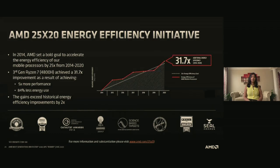Finally, I want to show you AMD's progress in the 25x20 energy efficiency initiative. Six years ago, AMD announced an ambitious project, the 25x20 initiative. It represented AMD's vision to improve the energy efficiency of our mobile processors by 25x by the year 2020. The energy efficiency here is measured as a ratio of compute performance, which is CPU and GPU in a 50-50 blend, to typical energy use as measured by Energy Star.